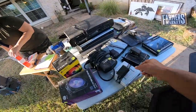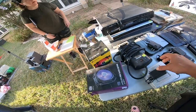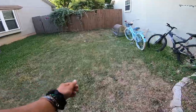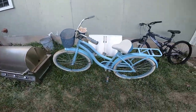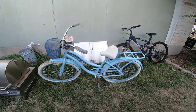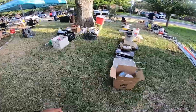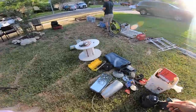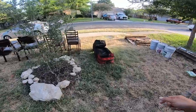Did you guys have any bikes for sale? Bikes, yes. You do? Let's see here. Okay. So there are some bikes here, but this is an example of really cheap bikes you don't want to be buying right here. So yeah, that's it. These are a pass. All right, let's go to the next garage sale. I don't see much that I need here. We didn't find anything at that last garage sale.